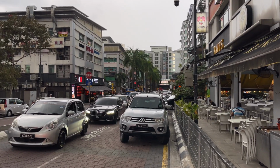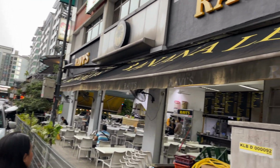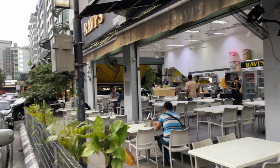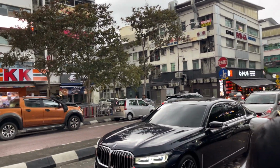Let's start with some main streets here of Solaris Mount Kiara. Starting with Ravi's Banana Leaf restaurant, what we had yesterday, but a different company. And yeah, that's how it looks like. Unfortunately, it's very cloudy, and I hope it's not gonna be rainy.